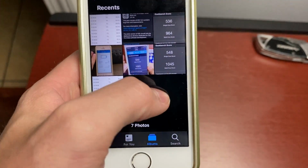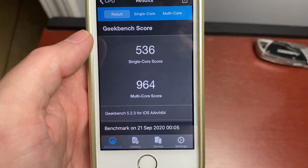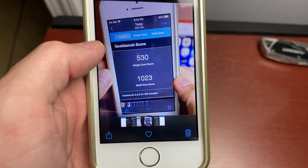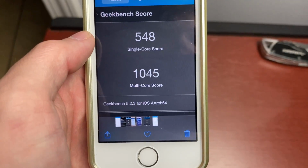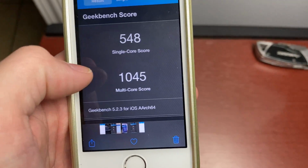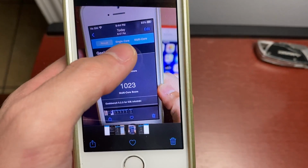Now another thing I wanted to speak on is the Geekbench scores. Our Geekbench scores here, this is for 13.7. On 13.7, we got a 536 single core and 964 multi-core. And then on iOS 14.0 final, we got 530 on the single core and 1023 on the multi-core. And then on 14.2 beta 1, 548 single core and 1045 multi-core. So the crazy thing here is it actually is better on 14.2. I thought that was kind of interesting.